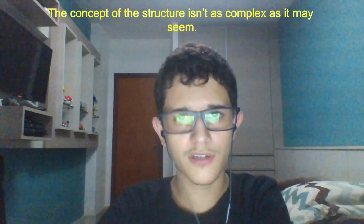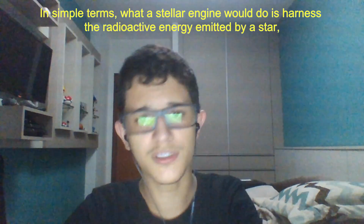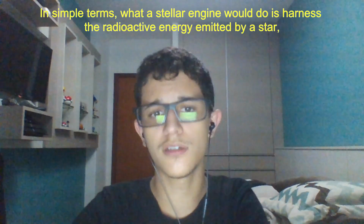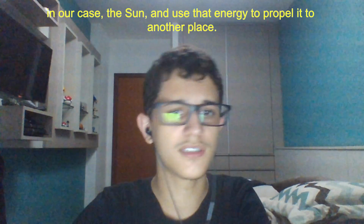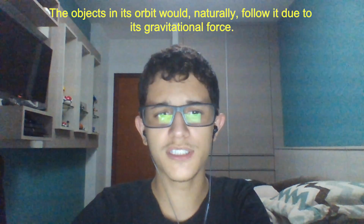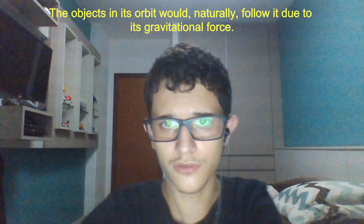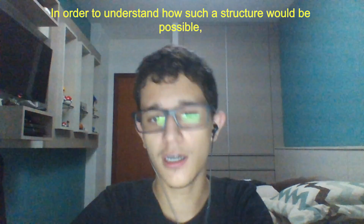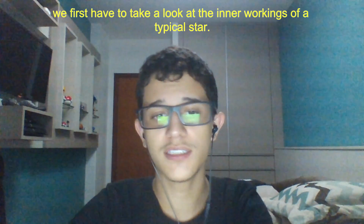The concept of the structure isn't as complex as it may seem. In simple terms, what a stellar engine would do is harness the radioactive energy emitted by a star, in our case, the Sun, and use that energy to propel it to another place. The objects in its orbit would naturally follow it due to its gravitational force. In order to understand how such a structure would be possible, we first have to take a look at the inner workings of a typical star.